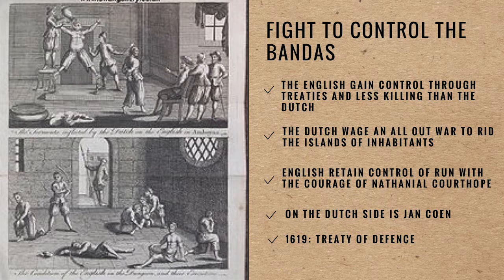The Dutch take a completely different path to this. They decide they're just going to kill everyone and anything in the path. And not just kill, torture. They would round up anyone they could find, torture them, and kill them. This included Portuguese, English, Spanish, but especially the islanders. They didn't want any sort of negotiating. They just wanted full control of the islands. And as a result, the Dutch really do control these islands for most of the time.